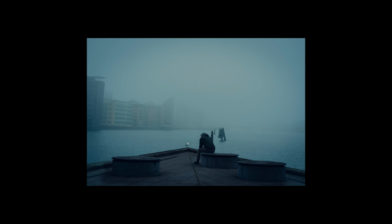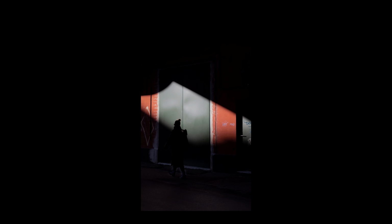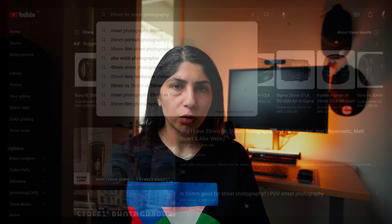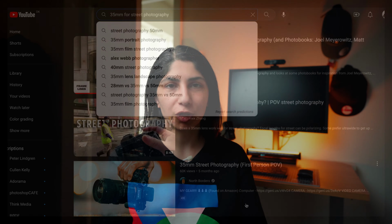And I started to wonder why that is, because when I had my Canon set up, I really loved this focal length. And I started to reflect on the type of street photography that I like, and I also do, and also reflecting on how I evolved over the past many years. And so I started to watch a few videos on the 35mm and why it's so loved by street photographers all over the world. Why is the 35mm so loved by street photographers?